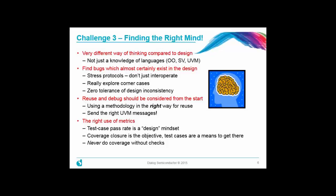It's really things like making sure that we find bugs which almost certainly exist in the design. We stress the design. We push it into the corner cases. We don't just interoperate with those protocol interfaces. We should be intolerant of design inconsistency in terms of specifications. So it's a question of making sure that we build that into our verification mindset and our verification environment from the ground up, rather than retrospectively bolting in error injection.